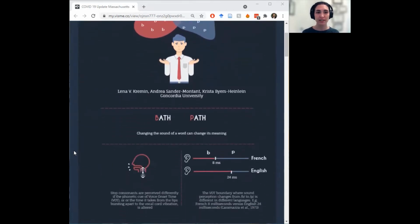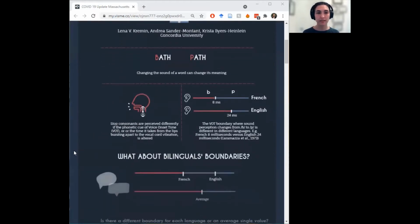So changing a single sound can change the meaning of a word. For example, bath can change to path just by altering the first sound's voice onset time, or the time between the lips bursting apart and the start of the vocal cords vibration. Voice onset time exists on a continuum, so there's a boundary value in each language that separates B from P, but this value varies across languages.